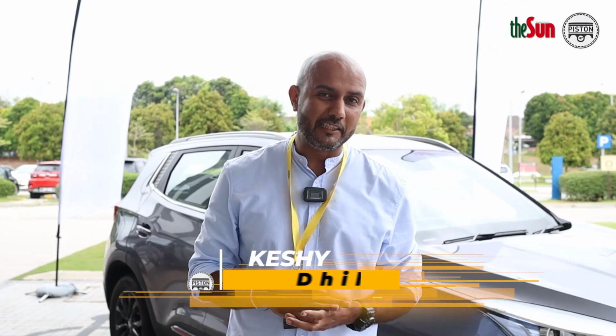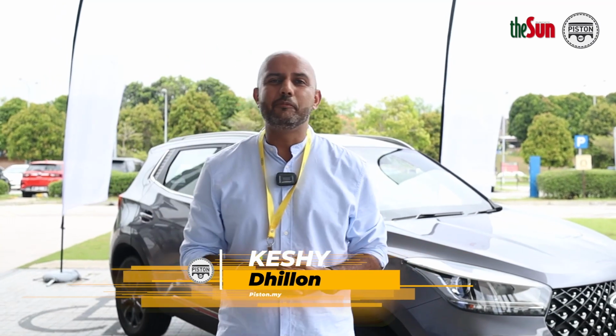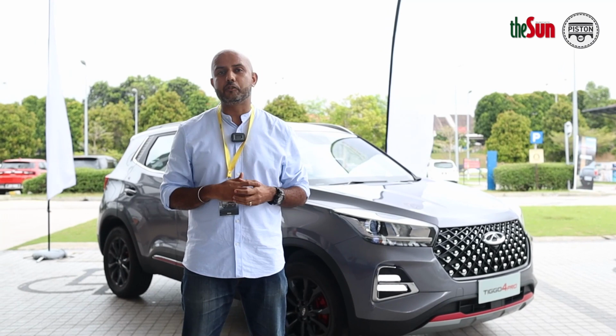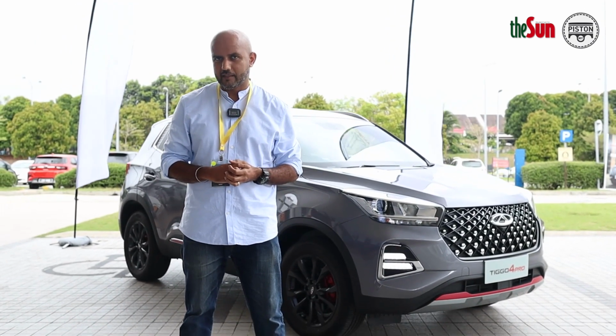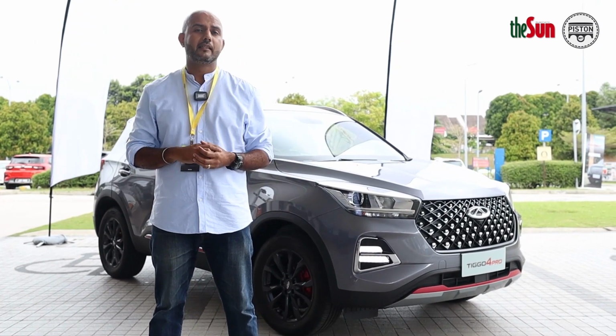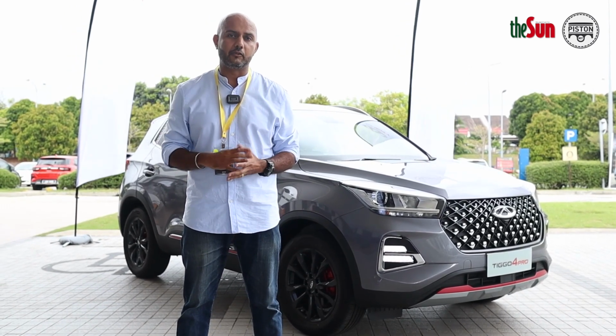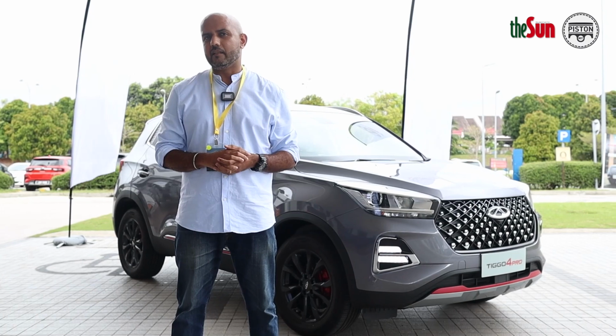Chery is back in Malaysia, and wow, they seem to be quite promising with up to 5 new models set to be introduced for the Malaysian market. Now, Chery is one of the biggest Chinese automotive brands and is the biggest Chinese car exporter. Exciting times ahead, that's for sure.